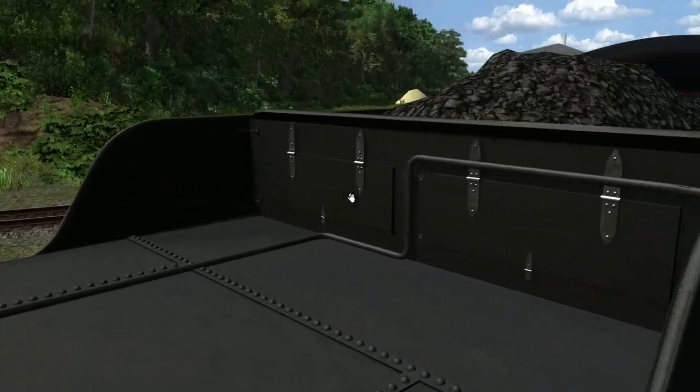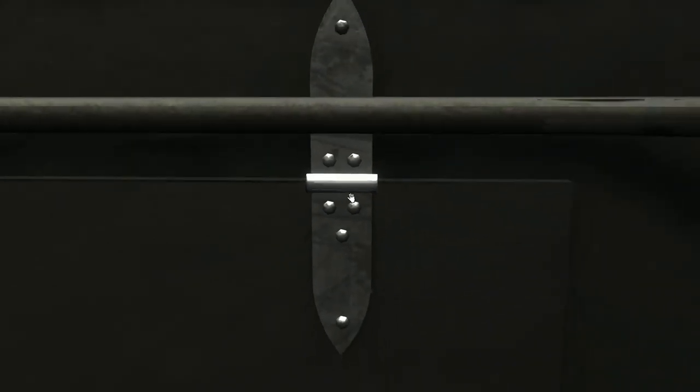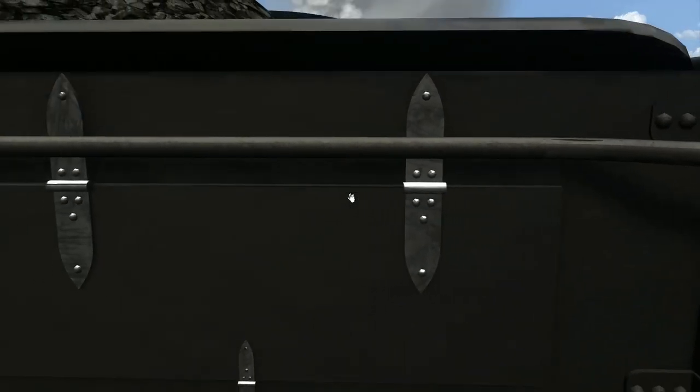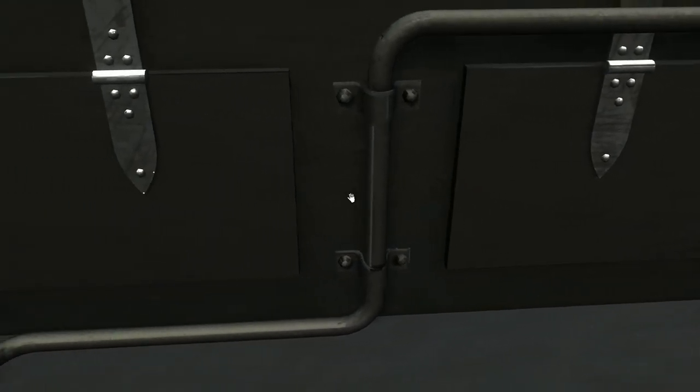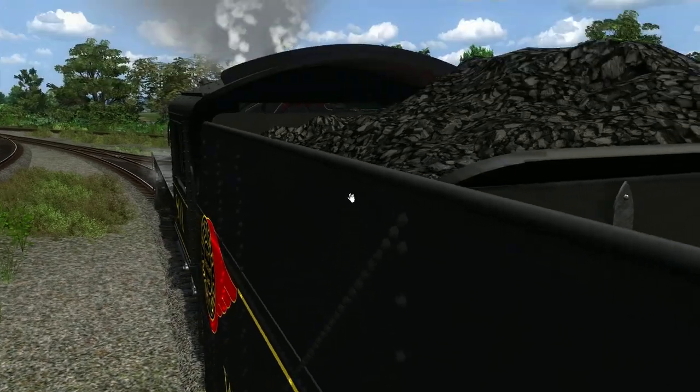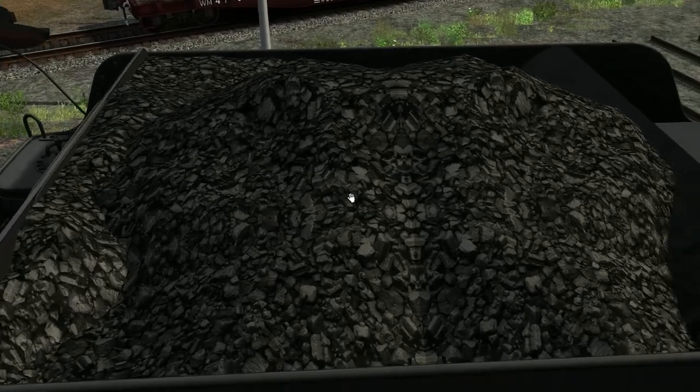Let's take a look at these hinges. That's what I'm talking about right here. A couple of North American devs, you know, that make payware could take a page out of their book. I mean, let's be honest here. That is very nice. And then, of course, the coal. Black diamonds. Good looking texture.